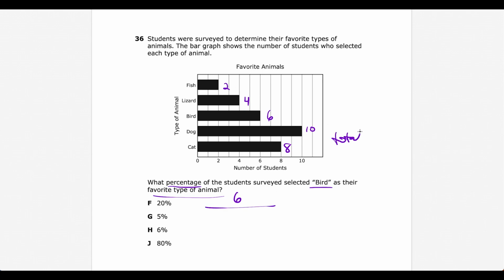So we could find the total is going to be the sum of all of these numbers. 2 plus 4 is 6, plus 6 is 12. 12 plus 10 is 22, and 22 plus 8 is going to give us 30. So we're going to take 6 out of 30. And 6 out of 30, if we divide the top and bottom by 6, reduces to 1/5. And if we want to turn this into a percent, we could play that game again of what's the mystery value to multiply by to make 5 into 100, and that would be 20. And I'd have to multiply the top and bottom by 20, giving me 20 out of 100. And 20 out of 100 is 20%, which matches choice F.